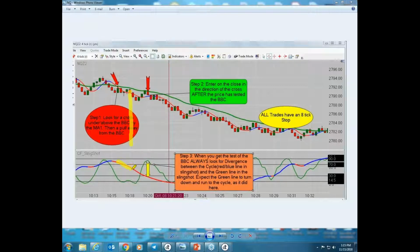That's what you want to see. But look what we have here. Where is the green line? It's down below. The green line, you want that above. We want to see the divergence. So your eyes were in the right place. It was just lacking the divergence. The market did go down, that's great, but it wasn't validated. What helped you is the cycle was red and it had a nice slope to it, so that gave you some confidence. It might still go down, but it was lacking the divergence. So that's what we're looking for.